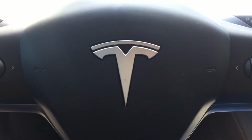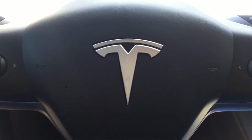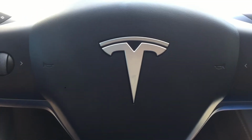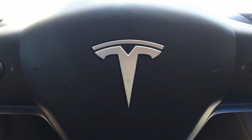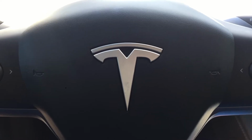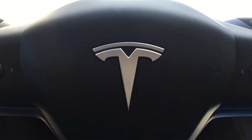Now, I'm going to vent here for a moment and say that for the price that I paid for this vehicle, the issue is not normal wear and tear. If you bought a Mercedes-Benz for the same price that you bought this Tesla for, they would have fixed the issue, because for a car that's less than a year old, that has less than 10,000 miles, it's not normal wear and tear. What's the issue?